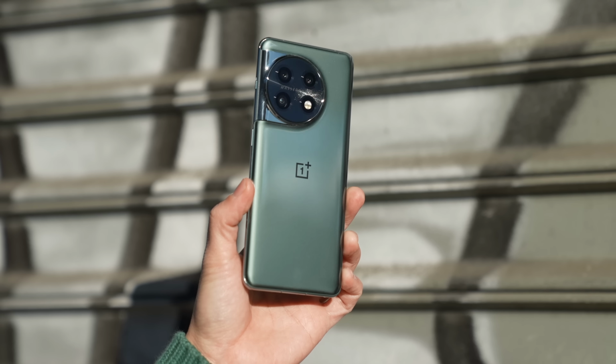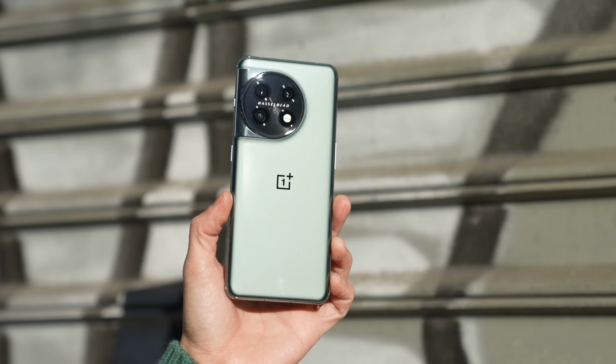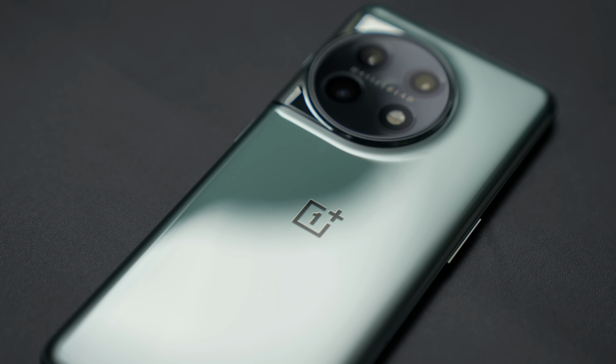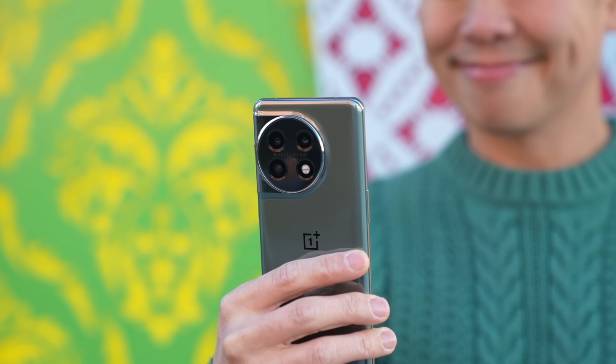Apart from finish, shape of the camera, and a teeny bit of weight, the OnePlus 11 is exactly the same size as the OnePlus 10 Pro. I think it's one of the most beautiful Android phones of late. I love the shape of the camera bump, how shiny it is, the gentle curves on both sides makes the phone feel thinner in the hands. The only complaint I've heard from my friends is how slippery it is, although I personally don't mind.